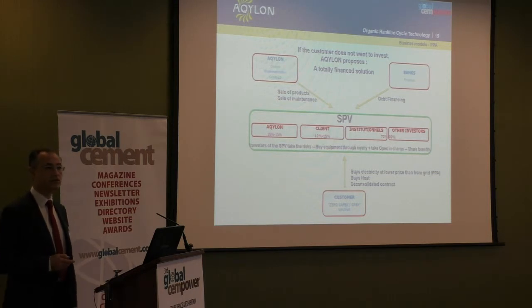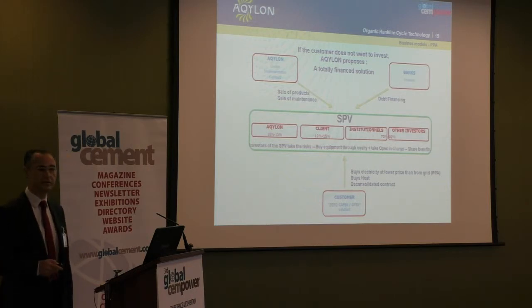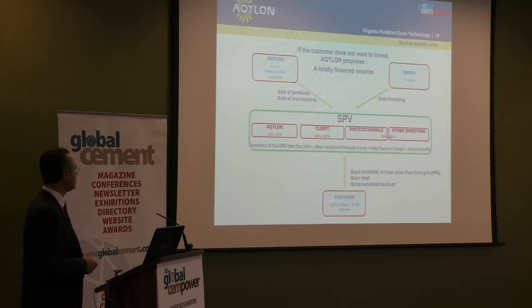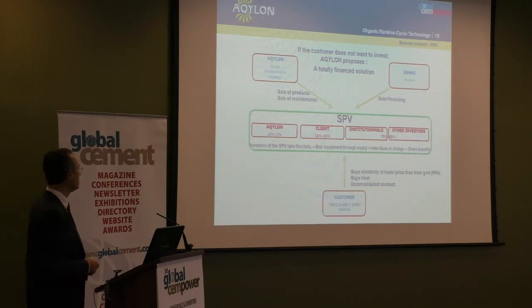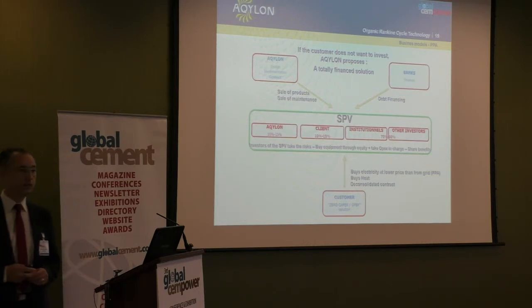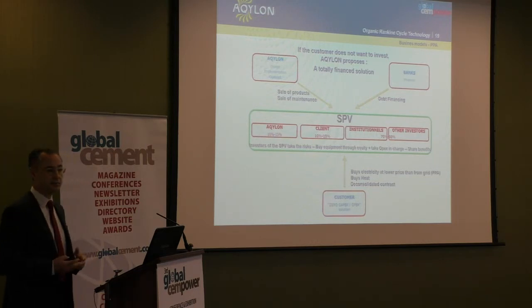To be very honest, the financial partners will prefer that the customer enters into this SPV, even if it's for a single share. And then we have the institutionals and the other investors. So this SPV will take the risk, will buy the equipment, will take in charge the OpEx, and will share the benefits, of course. The SPV will buy from Aquilon the products and the maintenance. Banks will finance the debt, and the customer here will provide, of course, the heat and will buy the electricity from the SPV. So this is an example.